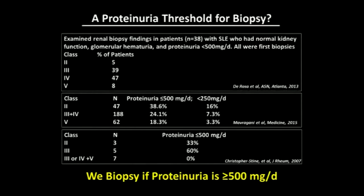So one of the questions that we're frequently asked is, when would you consider a biopsy? At what level of proteinuria are you worried? And so these are 3 different studies that suggest that you don't need a lot of proteinuria to have very, very active lupus nephritis.